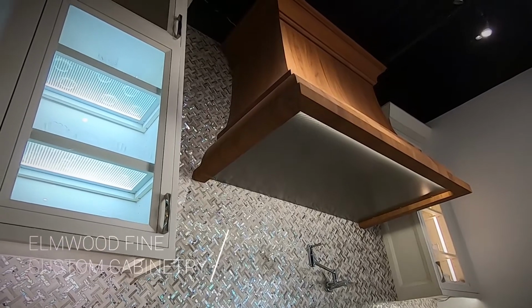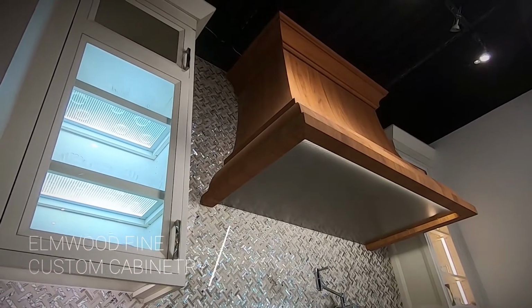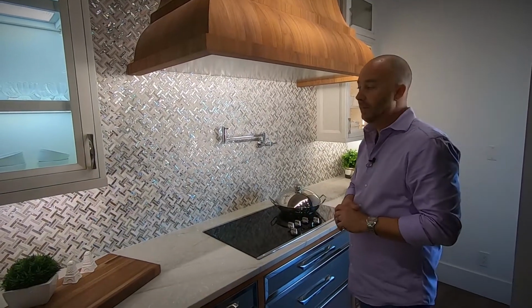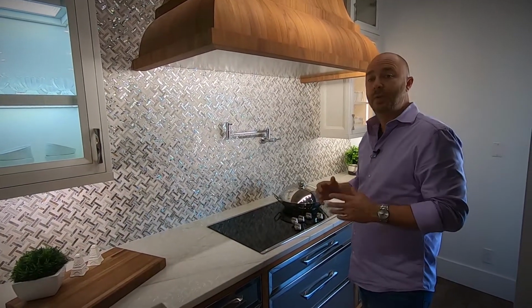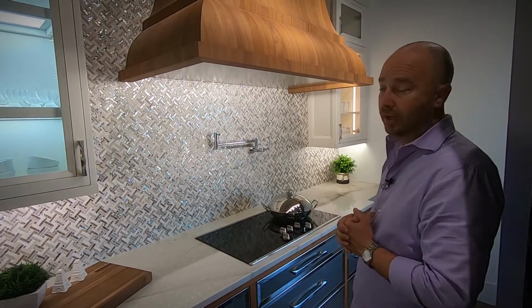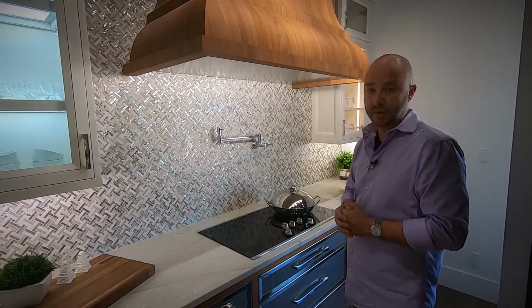You'll notice a level of detail in this hood that you will not find in most manufacturers. Through each piece made on this hood, the grain matching goes all the way through. That is something that is very hard to pull off, and most cabinet manufacturers will not go to that extent to offer something like this in their product line, just because it's so very difficult to manufacture.